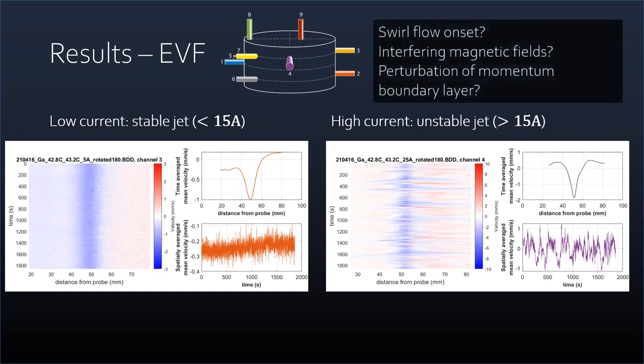So what exactly is happening between these two cases? I'm not sure. There could be onset of swirl flow that's perturbing things here, and that could be caused by interfering magnetic fields, or maybe there's some perturbation of the momentum boundary layer caused by our experimental design. As you can see, we have some probes installed in the top, and there's also an electrode installed up here. And something that's not pictured is that we have a couple of very small holes, maybe 4 or 5 millimeters in diameter, that are meant for filling and draining the tank of gallium. So maybe those are perturbing the momentum boundary layer and leading to some kind of instability in the flow. I'm not really sure what the cause is here.